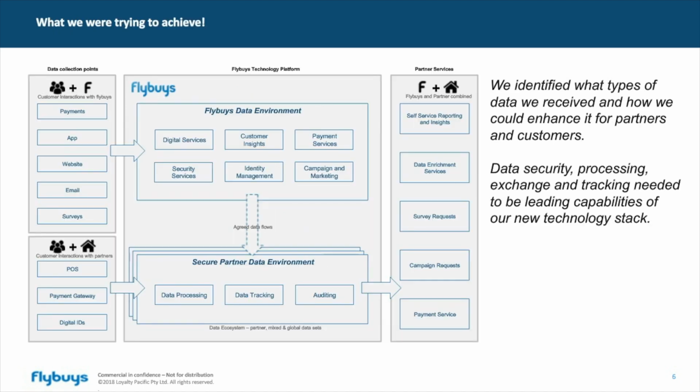What we looked to achieve was a redesign and a simplification of our entire technology stack. We started off by identifying the collection points from which we get data. These are 2 key areas: where customers interact with the Flybuys program, and other areas where customers interact with a partner directly. Between these 2 data sets, we pull them in and use the customer data set to enrich the transactional data set and serve those insights back up to our partners in a range of different ways, and allow them to drill down and get some insights out of that information, enrich some of their own personal data warehouses, and identify deeper level insights through surveys and campaigns.